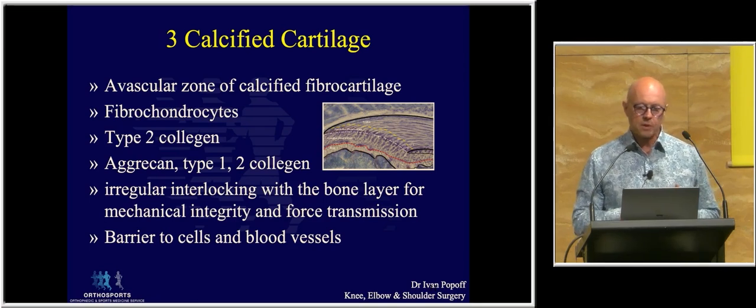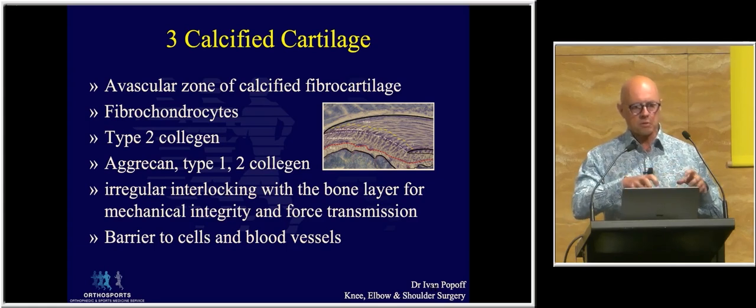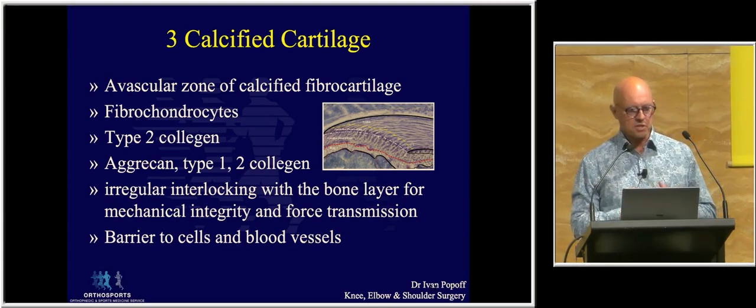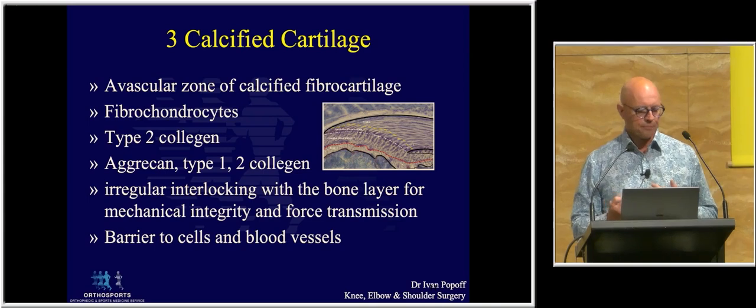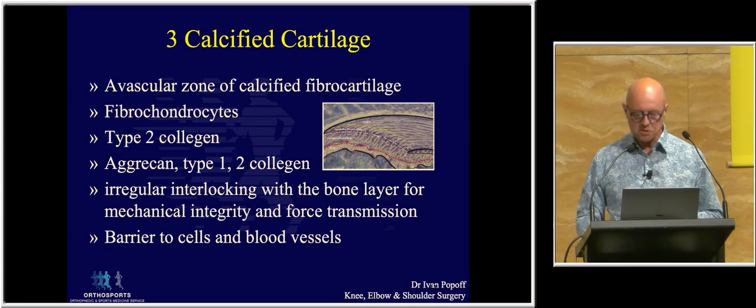and this zone actually grows into the bone, interlocking into the bone, which gives a very, very strong mechanical fixation and very good force transfer. It's also a barrier for cell and blood vessel migration. So you don't want bone cells growing into tendon, or you don't particularly want tendon cells growing into bone. And it's also a barrier for infection, just an aside.